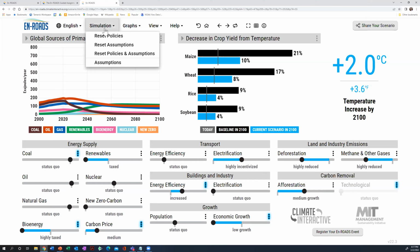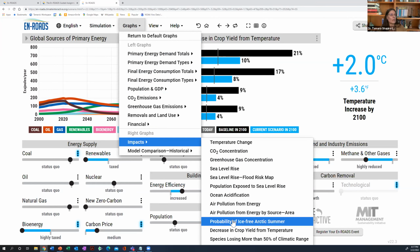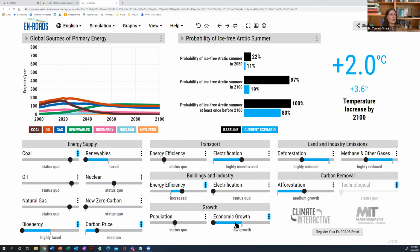One other one, because I made a point about the Arctic sea ice earlier, the probability of an ice-free Arctic. So this first one is the probability of an ice-free Arctic summer by 2050. And that went from 22% probability to only 11% probability. If you only go to 2.0, the probability of an ice-free summer by 2100 went from 97% to 19%.